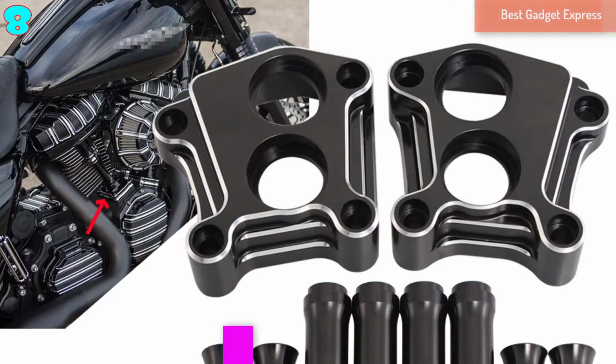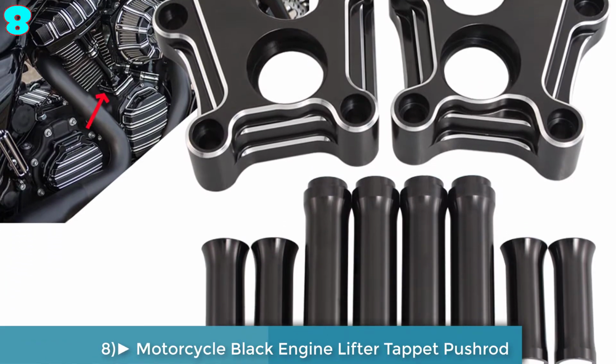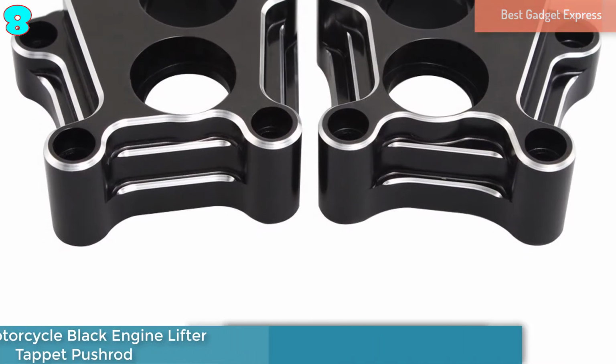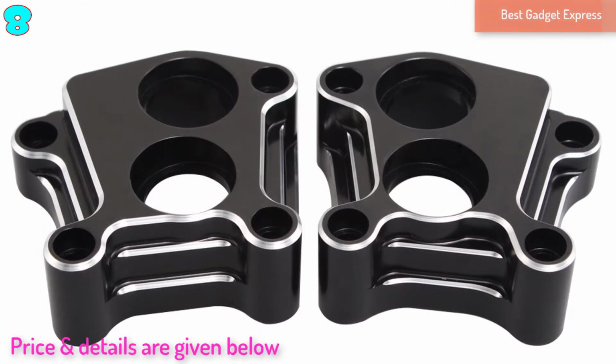The next is number 8. Motorcycle black engine lifter tappet push rod cover block for Harley 1999 to 2017 twin cam Softail Dynaglide.